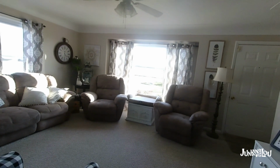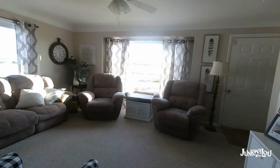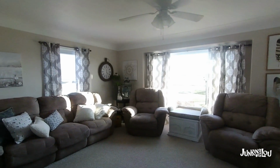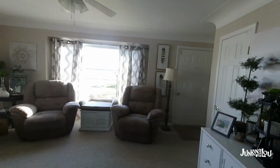I had a variety of real colorful things. So this time when I bought furniture, like I said, it's neutral and I could keep it. The draperies I even kept. I just washed them and freshened them up a little bit. So let's go around and see what we have.